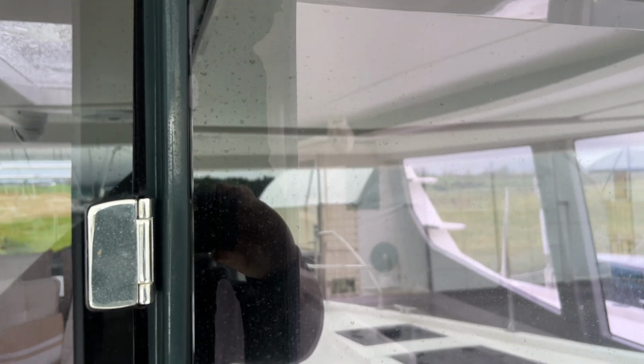Hopefully you can see here where it's dark, it's attached. Where it's gone lighter, it's come away. Here's the one in front of the nav station, and you see once again, black, black, come away, and all the way across here, and in fact up the other side.